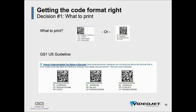What you see to the right is a mix of standards and what we would call in our U.S. document human understandable talk. The reason for this is that this was the first time, as we started to create a guideline around how to implement serialization, that hospitals became very involved in discussions around what to print. So if you look at this from a hospital point of view and think about the nurse, if a nurse is about to administer something and they see a 01, 17, 10, 21, they may or may not understand what that means. However, over here, what we would term human understandable, you see GTIN, Global Trade Item Number, SN for serial number, lot number, and expiration date.